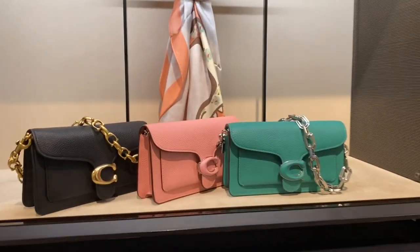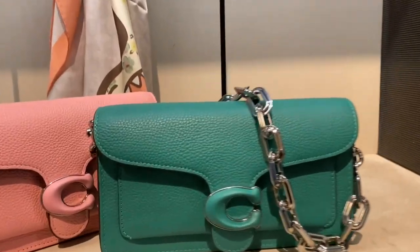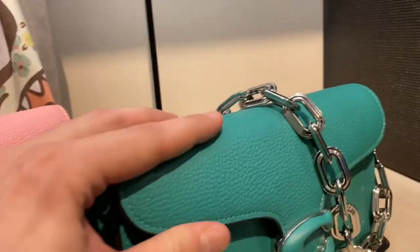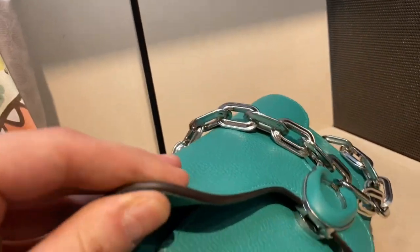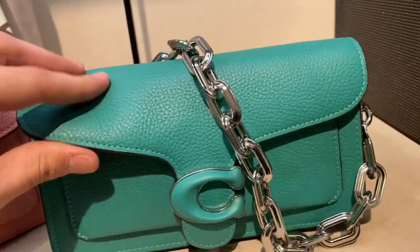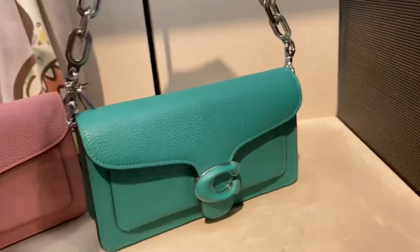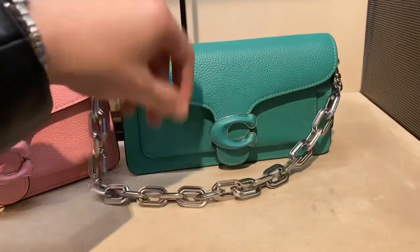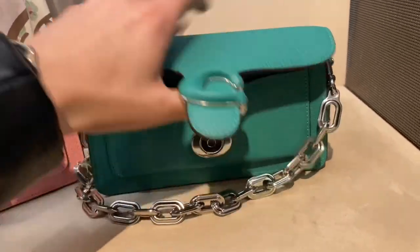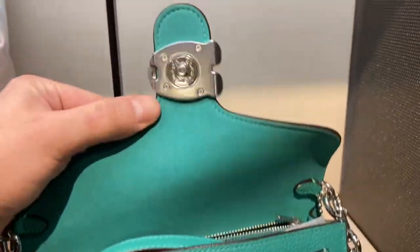Between fresh spring colors, new handbag designs, and the updated Tabby line, let's start off with the spring colors and Tabbies. First, we got the Tabby chain clutch. No, it does not contain this silver chain. It's basically just like a wallet on chain type of deal. The metal chain you're seeing on the bag itself right now is a separate $150 Canadian.